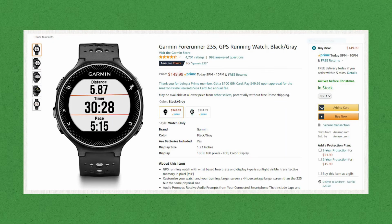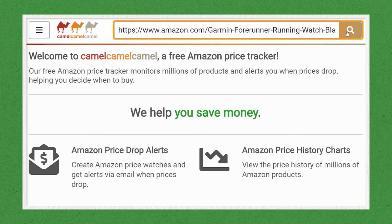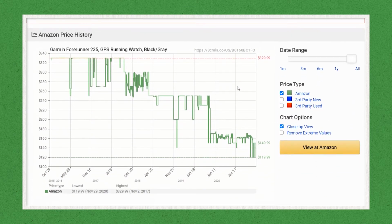Let's say I was interested in purchasing this Garmin GPS running watch. On Amazon, I can see it's got great ratings and that the current price is $149.99. I grab the URL from the address bar in my browser and then paste it into the search box on CamelCamelCamel. If I scroll down a little bit here, I can see a chart that shows me the history of all the price changes for this GPS watch on Amazon.